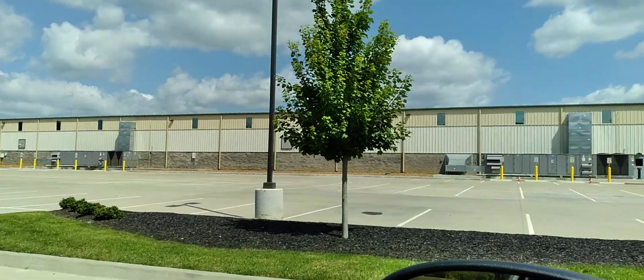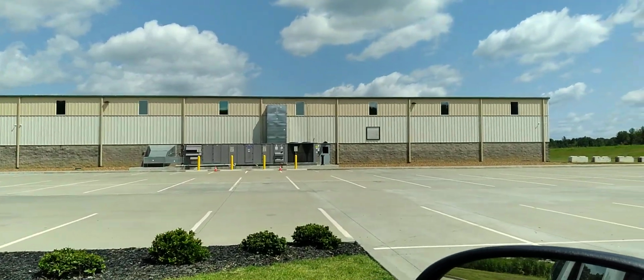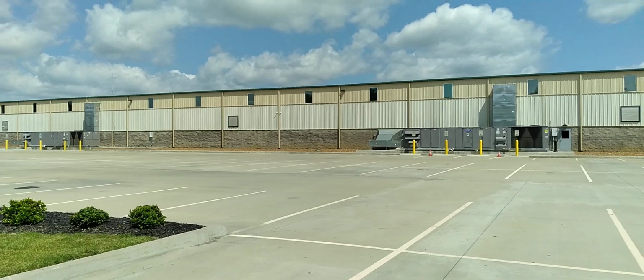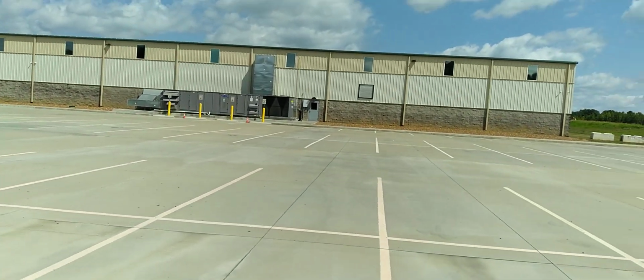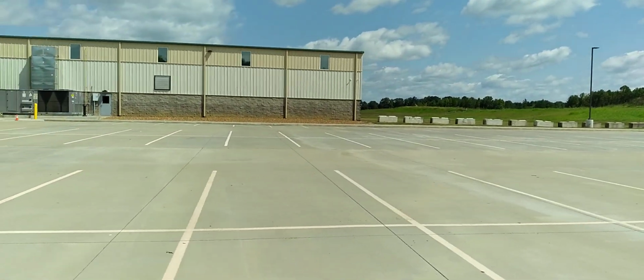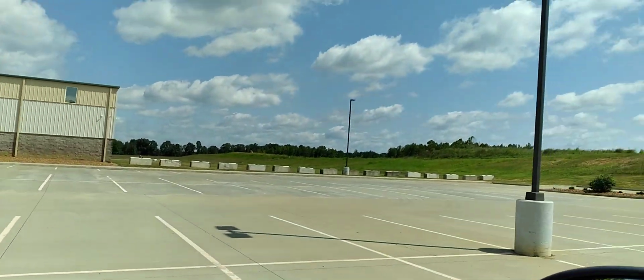But anyway, guys, there you go. Just a little look at Hydro Gear Manufacturing Company, manufacturing plant here in Huntington, Tennessee. Like I said, guys, it was originally a spec building built by the city of Huntington in 2004. So it took them 17 years, but they got a factory in here.